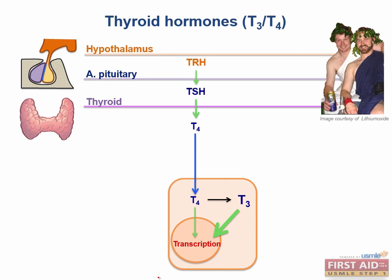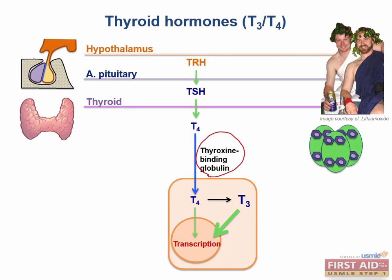The thyroid twosome has to be carried by a transport protein because they're poorly water-soluble, and that protein is creatively named thyroxine binding globulin, or TBG. TBG acts as a great reservoir for thyroxine, but the only thyroid hormone that can enter cells to exert its effects is the tiny bit that's not bound to TBG. Let's call this guy free thyroxine.